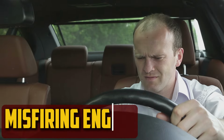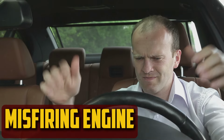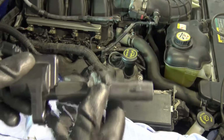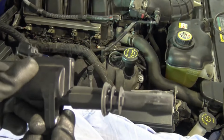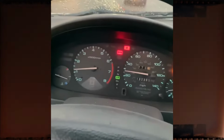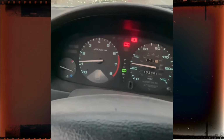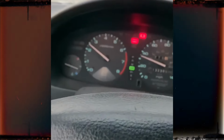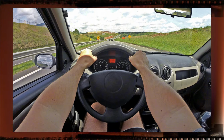Misfiring engine. The engine will misfire if the ignition coil isn't functioning properly. The inability of the air-fuel mixture in the cylinder to ignite results in a misfiring engine. A hesitancy or jerking sensation is caused by misfiring engines, particularly when you try to accelerate. Additionally, as the misfire worsens, you can feel the vibration throughout the cabin.